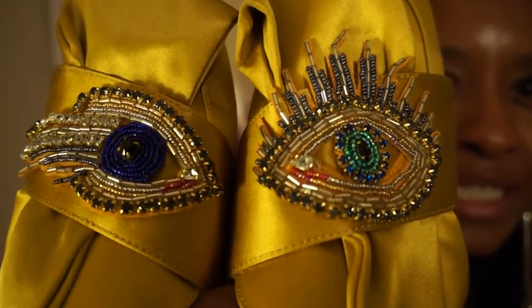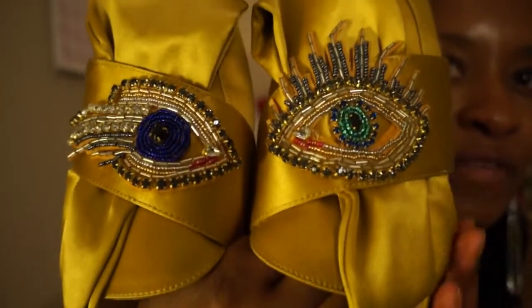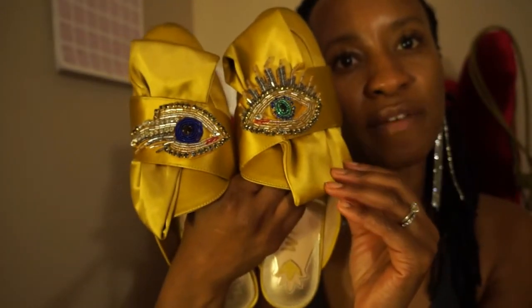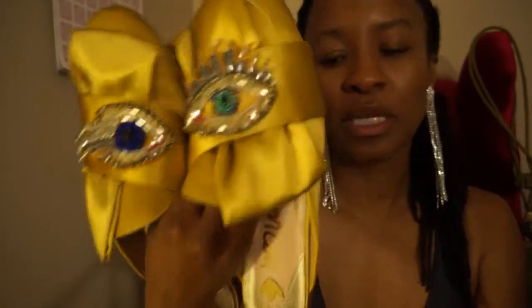This beaded eye detail, and you know me and asymmetry. I love the fact that the eyes are different. I love this yellow, mustardy yellow color. I love the sheen of the satin. You can see I've gotten a lot of wear out of these. I wore these a lot in July. They're so comfortable. They fit true to size. I'm typically a size 9, and I got these in a size 9, and they fit perfectly.